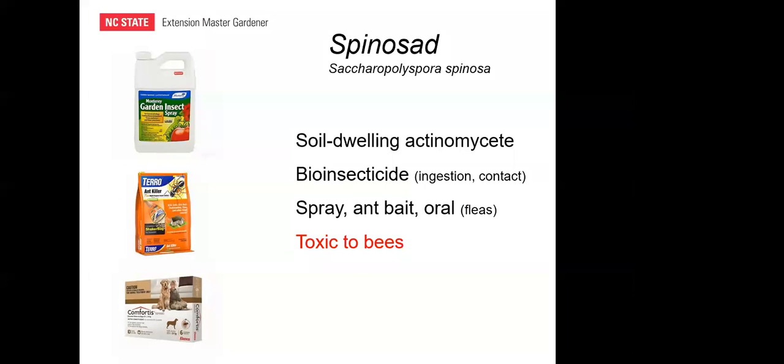Spinosad, again, I'm familiar with it as a veterinarian. It was originally marketed as an oral product to control fleas. It's shown here. It's a soil-dwelling actinomycete type of bacteria. Again, it is a bioinsecticide and can affect the insect either by ingestion or contact. You'll most commonly find those in ant baits, but there are also some garden insect sprays that contain spinosad.